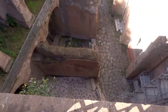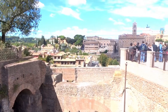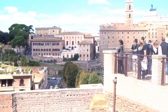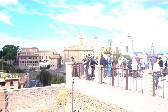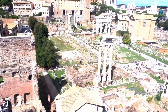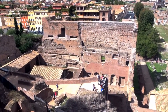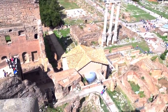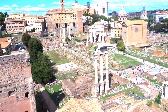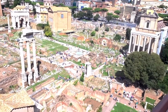Look at that. Outstanding. Absolutely outstanding. Here's over the other part of the Roman Forum, the other part that we didn't see. They've got a long road ahead of themselves to build all this back up. But I think they're doing a very, very good job of it.